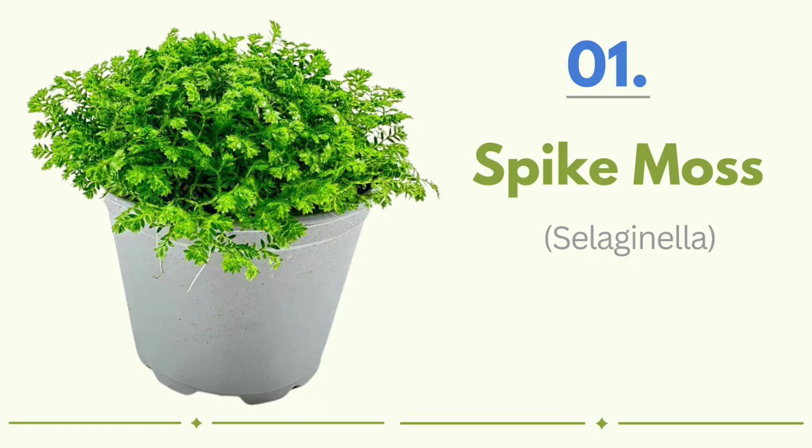Plus, it thrives in humid spots. So if you've got a bathroom with decent light, it'll be right at home. Just don't let it dry out, unless you want to witness its dramatic comeback. Alright, let's check out the next one.